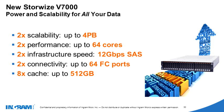I have 2 times the infrastructure speed because we went to that SAS 3.0 12 gig backplane. And I have additional connectivity, so I can have up to 64 fiber channel ports. And I have really 8 times the cache for up to 512 gig of cache per clustered V7000 Gen 2. So you can see the Generation 2 really was a large boost over the previous generation.